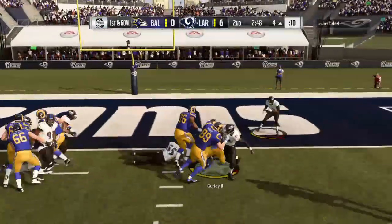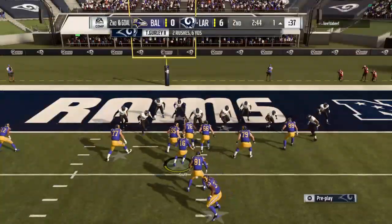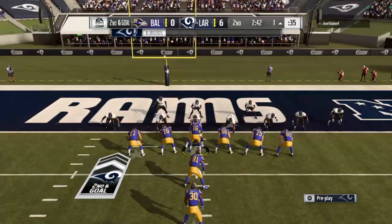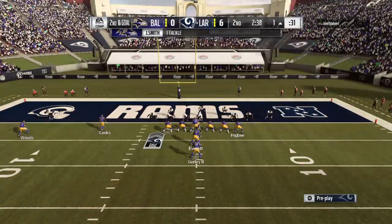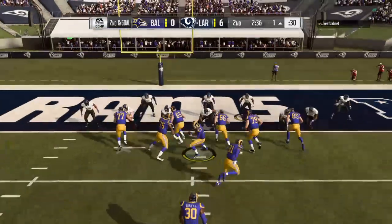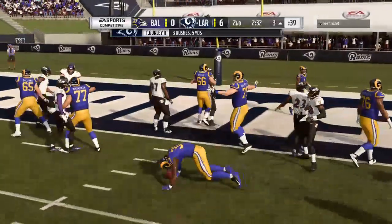On first and goal, Gurley. And he'll be stopped about a yard shy of the goal line after a pickup of about 3. It is definitely hard to find space near the goal line. You always want to have a guy in the game running it who can create his own. They'll try and push it in with Gurley. And forget about finding a lane.